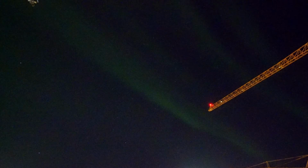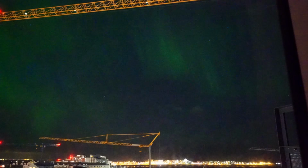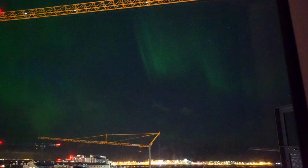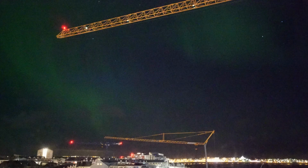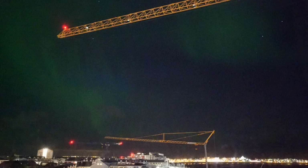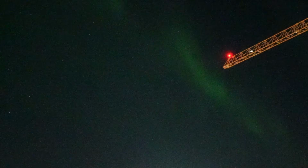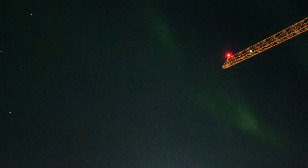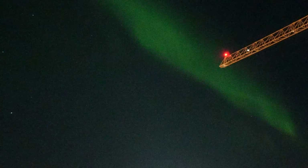The second night we were there, we were treated to an even more impressive showing of the Northern Lights than on our first night. Originally seen from just our balcony, we braved the cold and headed out to the port area to get a full 360-degree view.